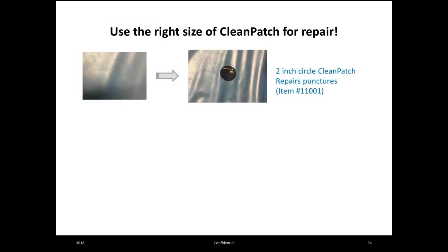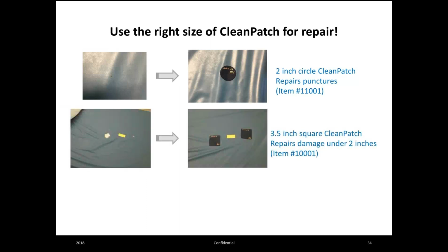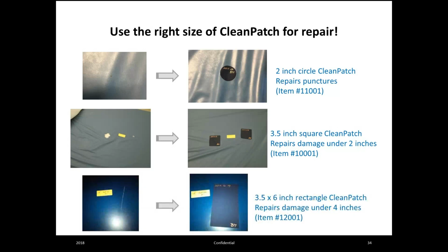So elaborating on what I just said, any punctures can be repaired with our 2-inch circle CleanPatch, which is item number 11,001 as offered by Diversey. Any kind of 2-inch or less crack or tear or damage can be addressed with a 3.5-inch square CleanPatch, which is our item 10,001 offered by Diversey. Or lastly, if the damage is 4 inches, you can use our large, which is a 3.5 by 6-inch rectangle, which is item 12,001. So again, we do advise that Jani-King carries all 3 sizes of CleanPatch at all times during these assessments.